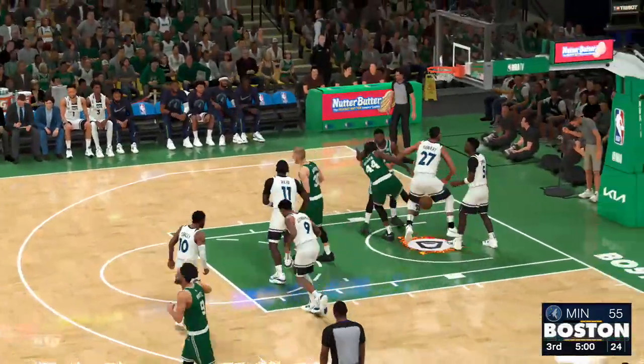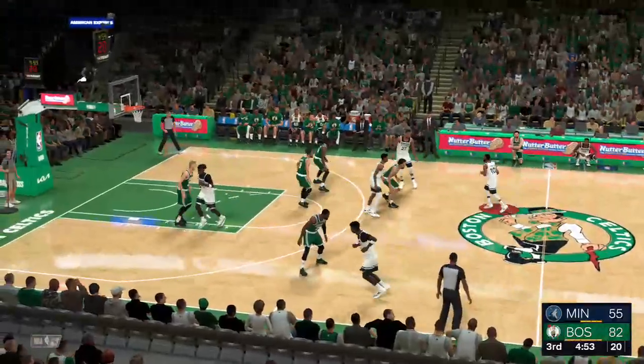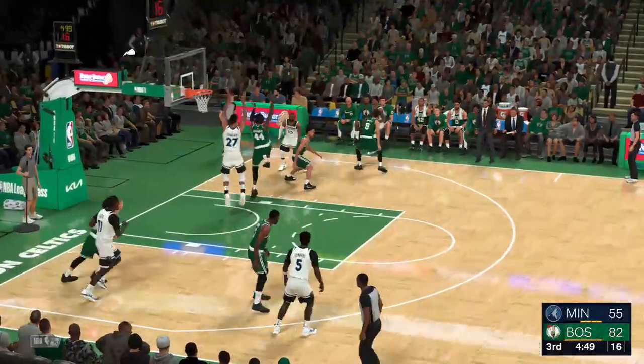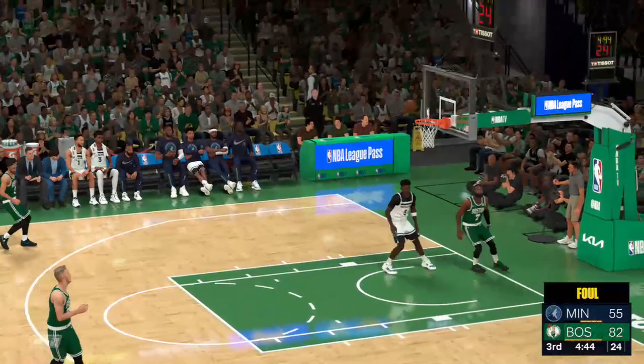Brown inside, guarded by Edwards. And Brown, the bucket on the assist by Brogdon. Brogdon's got assist number 5 here tonight. Throws it up high. Trying to go for a lob there. Excellent defense and anticipation to stop it.